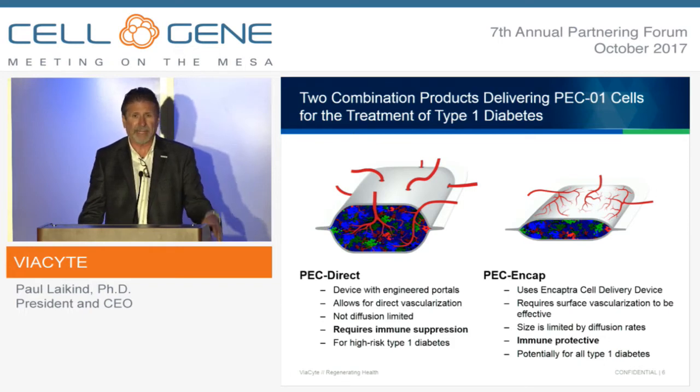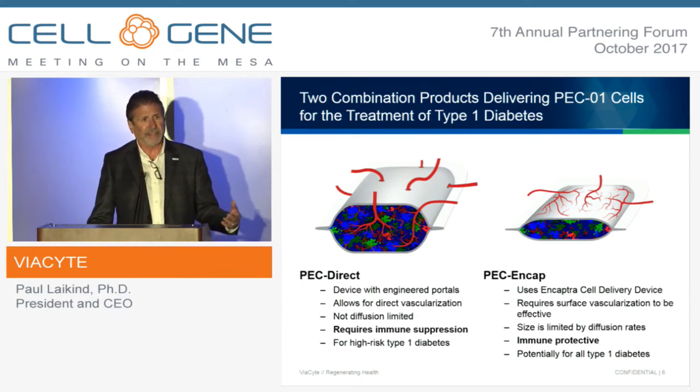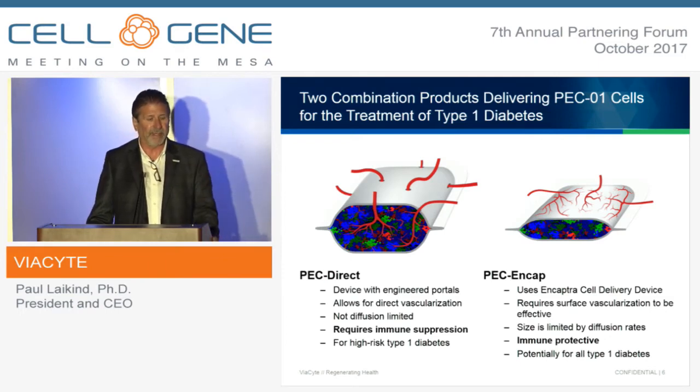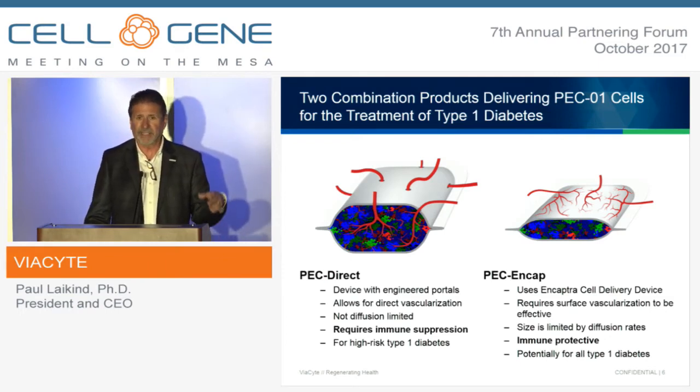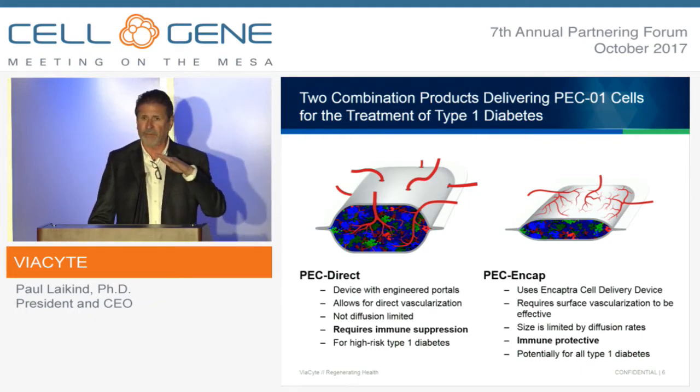The PEC-Cap has a semi-permeable membrane that is designed to protect the cells, so basically insulin and glucose and oxygen can move freely across that membrane, but blood vessels can't get in, cells can't get in, and that way it protects the cells from the immune system. However, it does require this vascularization, as shown in this slide, to form on the surface of that device, so it's much more susceptible to foreign body response, and we'll talk more about that in a minute.